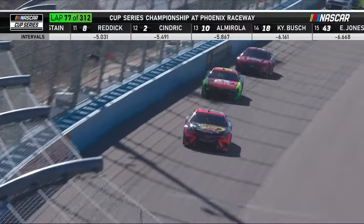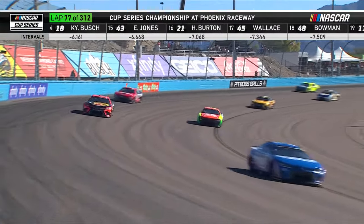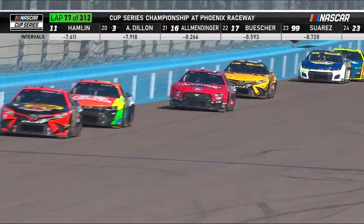Good recovery, but fighting a little balance issue. Briscoe drops back into that fifth position now. And again, Briscoe won here earlier this year. That's the way he got into the playoffs. Dylan, taking a look at Christopher Bell just behind Chase Briscoe.